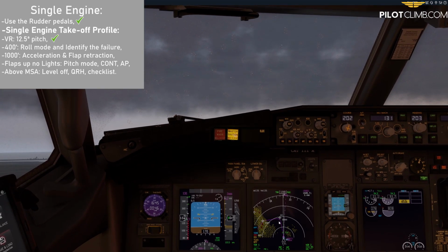The pilot flying is focused on flying the plane, and the pilot monitoring is focused on making sure that the pilot flying is flying correctly, and on top of that, that all the systems are okay. For example, now we've got this master caution, we can reset that because we will identify the failure later, making sure all the systems are okay and that the problem is that we've got the engine failure. So let's carry on.